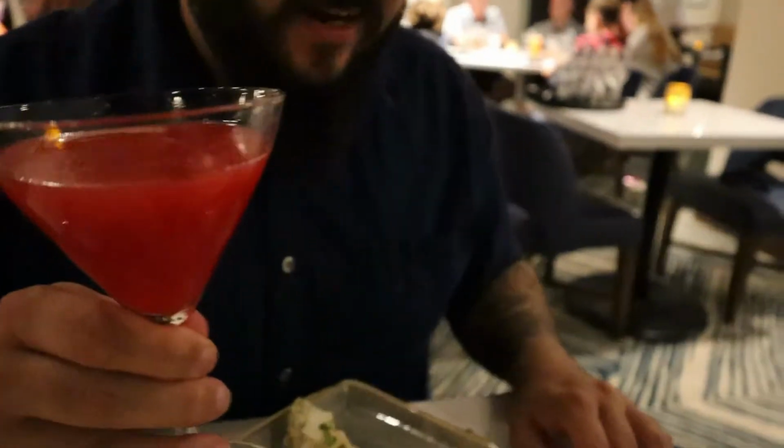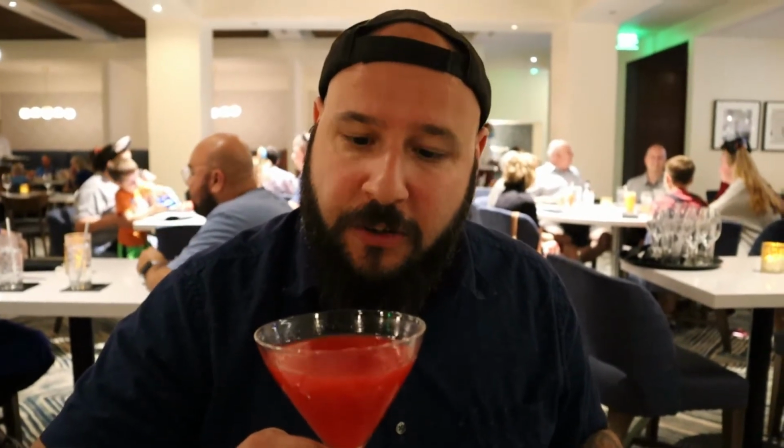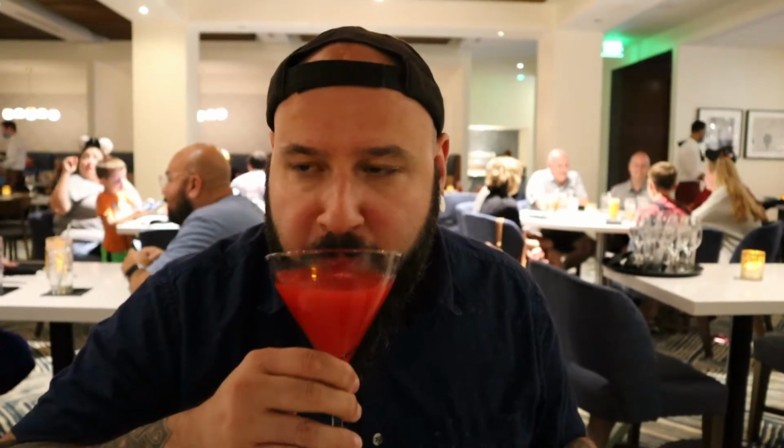For my cocktail, I decided to get a raspberry gin sour. And in here is Tanqueray. That's the gin. We've got lemon juice, raspberry, and sage syrup. It smells pretty nice. Might be a little bit of a bitter drink, a little sour, but this could be pretty good. That is really good. I really, really like that. Tiny, tiny bit sweet, and it is sour, but in a good way. It doesn't make you pucker your lips or anything.